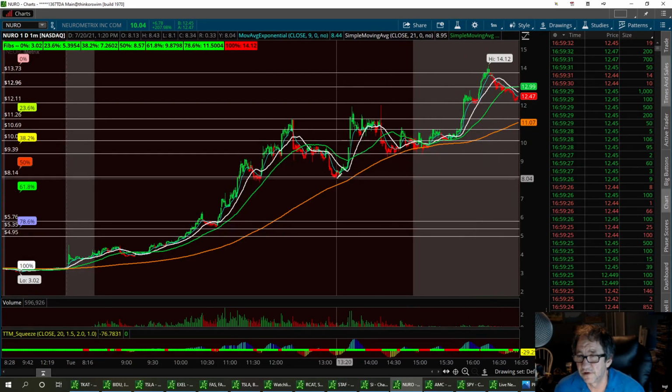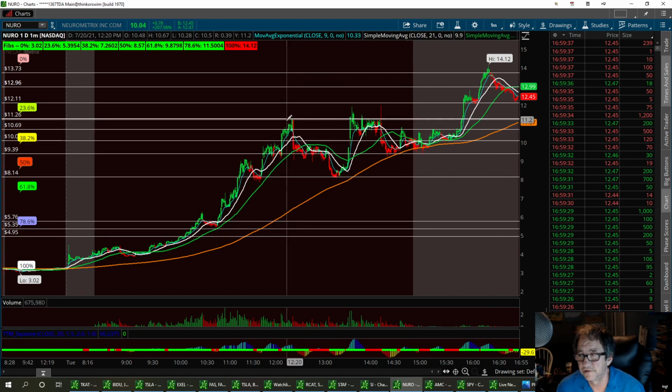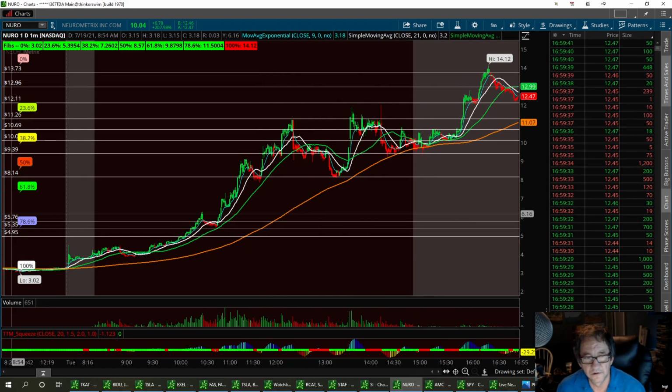So we'll just see. We got an ascending triangle. We got flags. I mean, this thing had everything today behind it. So keep it on watch, and let's see what we can get out of it tomorrow.